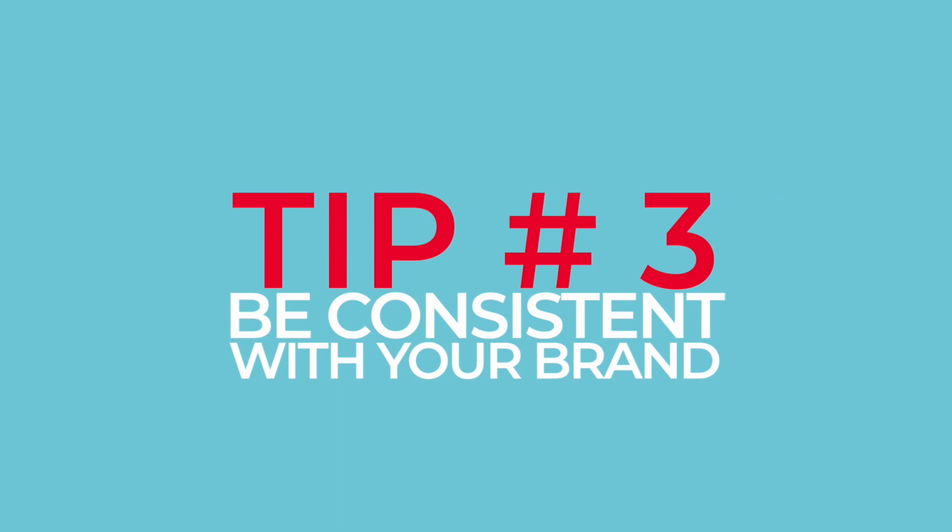Tip number 3, be consistent with your brand. This is really, really important. I see a lot of folks when it comes to Reels who are having so much fun that their brand kind of goes out the window. So remember, your brand isn't just your logo. It's not just your colors on your website. It's what does it feel like when people work with you, right? What does it feel like when people work with you? So you can still have fun and be playful and be creative, but just remember, you are your brand, and it's important to stay consistent with that as you create your Reels content.